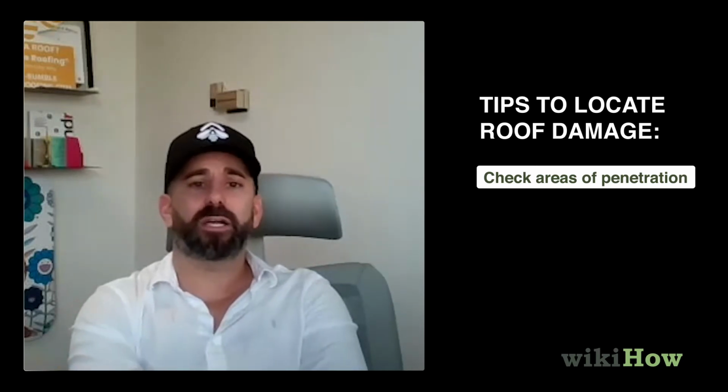Also, solar panels. After getting solar panels installed, a lot of homeowners end up having leaks. So always look for those areas of penetration. The other way you can actually tell where a leak may be coming from is to look at your ridge, which is the highest point of your roof.